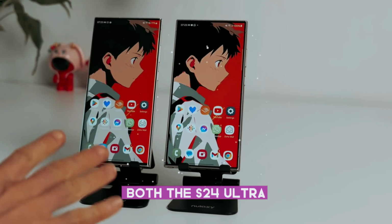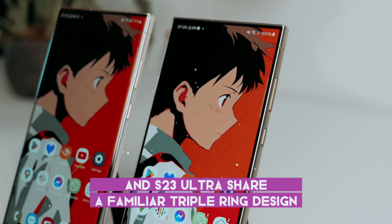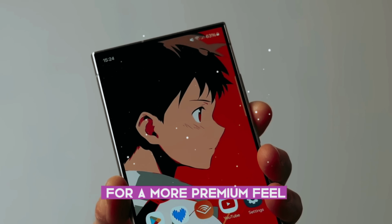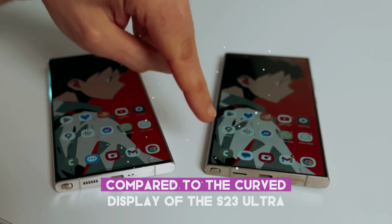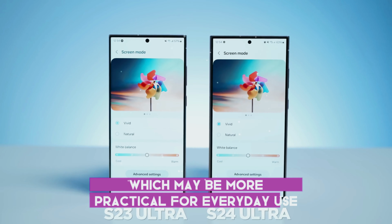Both the S24 Ultra and S23 Ultra share a familiar triple ring design, but the S24 introduces a titanium frame for increased durability and a matte finish for a more premium feel. While the size and weight are similar, the S24 Ultra offers a flat display compared to the curved display of the S23 Ultra, which may be more practical for everyday use.